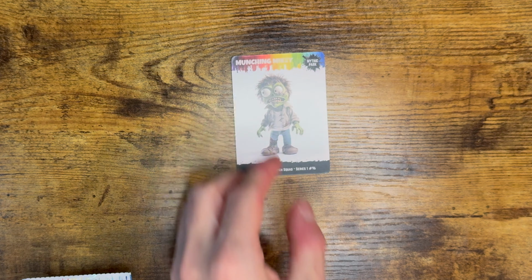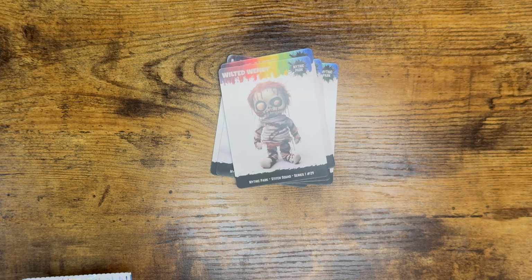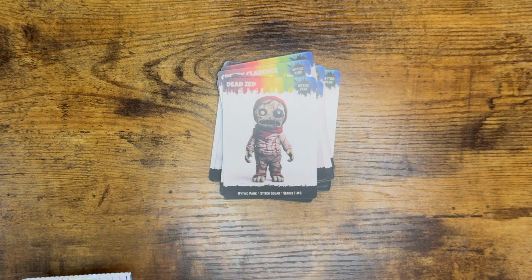So we get any checklists? No checklists. You guys can see only certain cards may have checklists. We have to find that out. But either way, I love the black checklist on the back. That is pretty cool. All right, second pack from box number 3. We have Munching Mikey, like that one. Rotting Rufus. Brainy Bear, Nibbling Neville, Cadaver Carrie, Wilted Wendy, Creepy Clarence, Mangled Mike, Dead Zed, Bloodthirsty Bella, and Crawling Cabid.